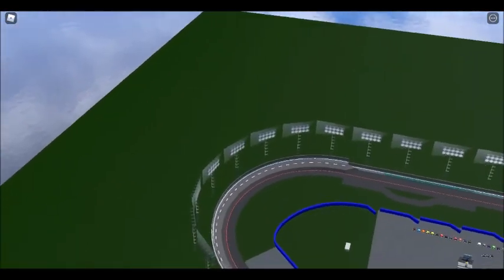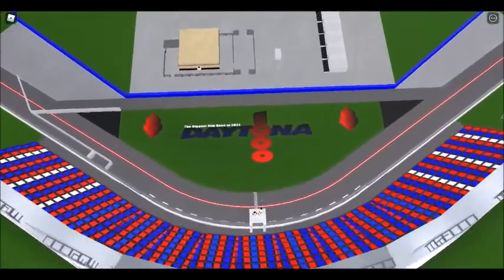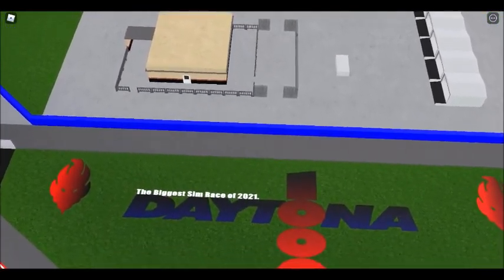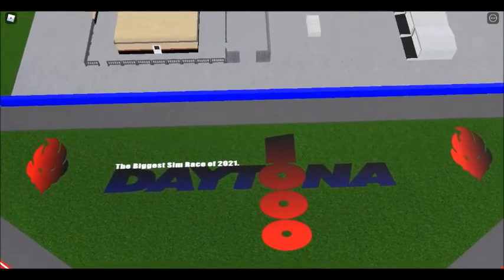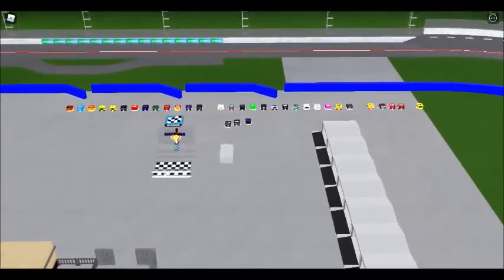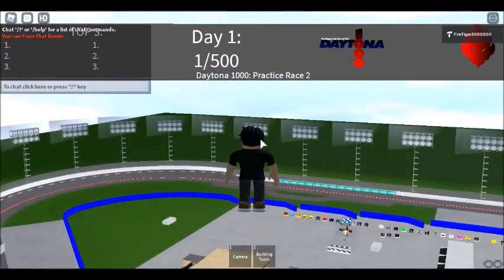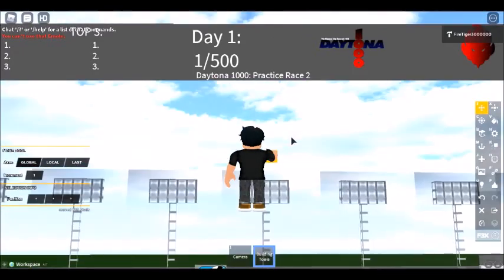1 week of racing has led up to this. 2 practice races, 1 qualifying race, and here we are finally for day 1 of the Daytona 1000. Get your food ready, everybody. Get your drinks ready as well. This is going to be a long one, 4 hours at least.